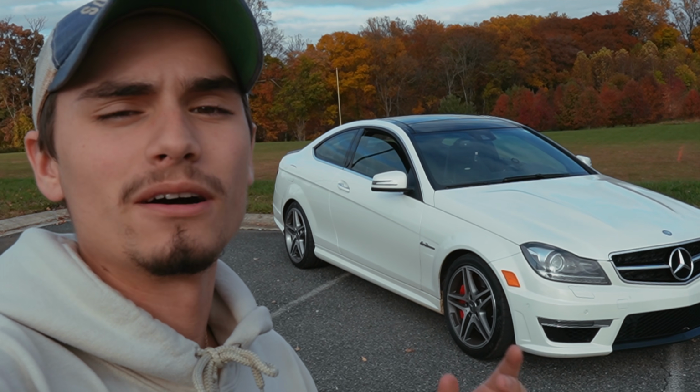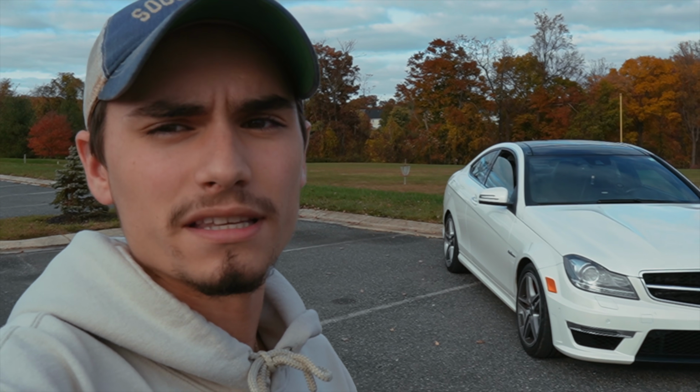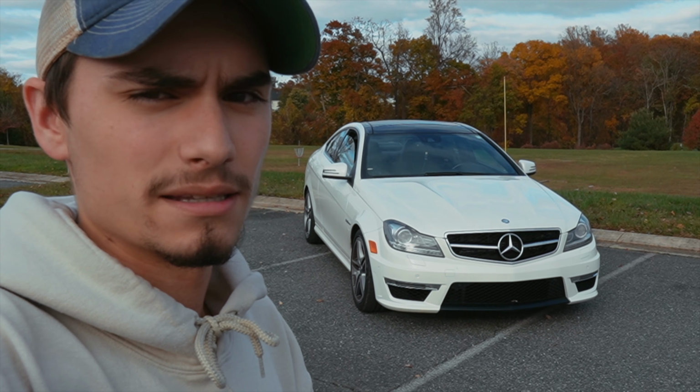Today we're going to be talking about my C63. I've owned it for a little over a month now. I just wanted to give you guys some information on how much it does cost to own one of these vehicles. Now, most of the stuff that I am going to be talking about is preventative maintenance. You don't necessarily need to do them, but just for peace of mind, I wanted to do them.